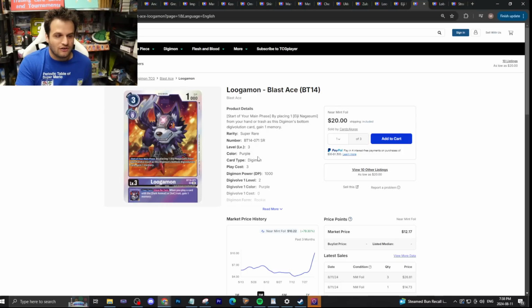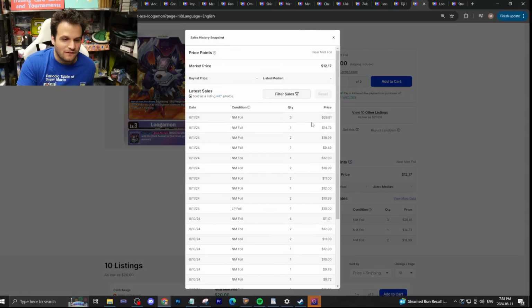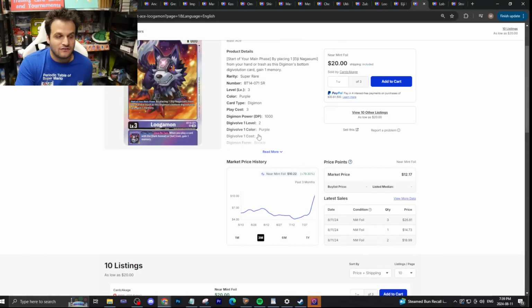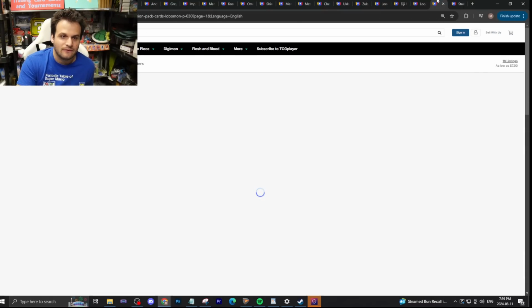This is absolute craziness that we've got another $20 super rare, and you have one that it almost touched. Someone went crazy and sold 3 for $26.81. That's $80 for 3. Someone actually paid that money on this. It's entering the tier of expensive super rares. Get rid of them while you can. Cash in on the hype.